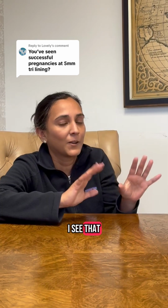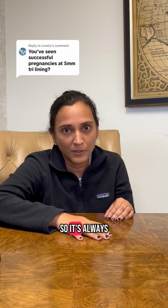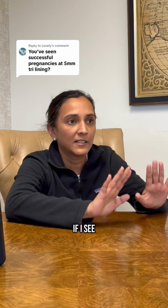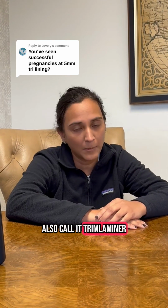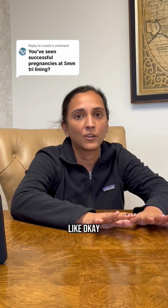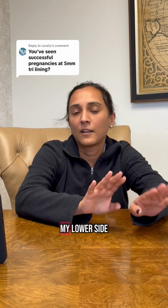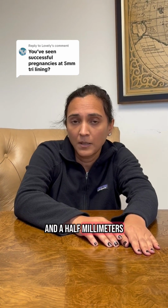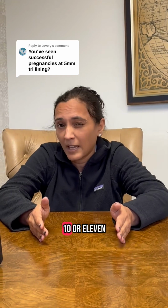So if I see that, or like this macaroon, I love food, so it's always something like that reminds me of what a great lining would be. If I see that pattern, we also call it trilaminar, then I'm like, okay, you're good to transfer. My lower side of thickness is usually around 6.5 millimeters. My upper limit is somewhere around 10 or 11.